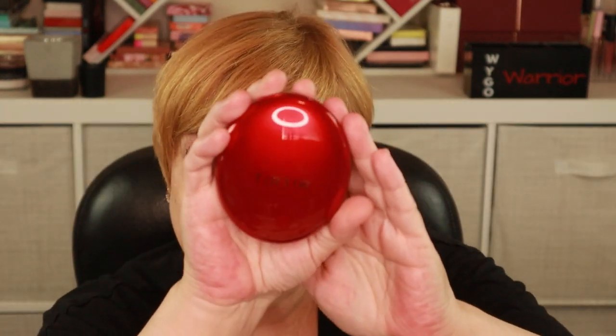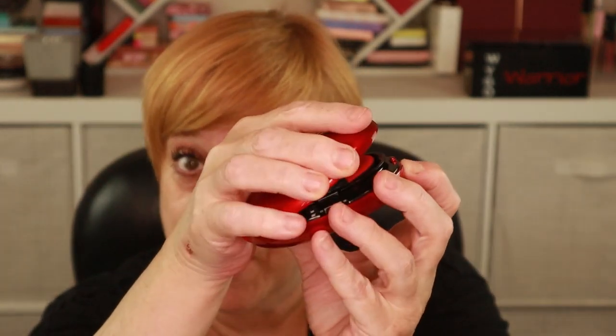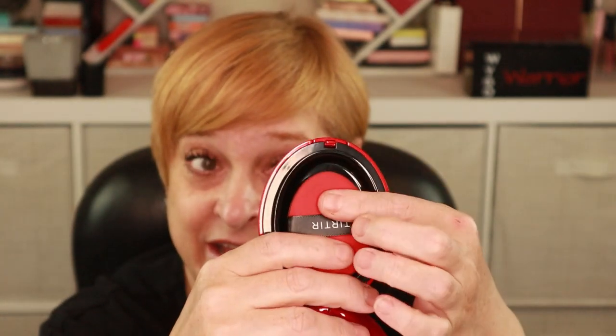So this is what the packaging looks like. It's a beautiful red oval component. It has a push open for the compact. It comes with a mirror, and it also has a little squishy pad to dip into the product.